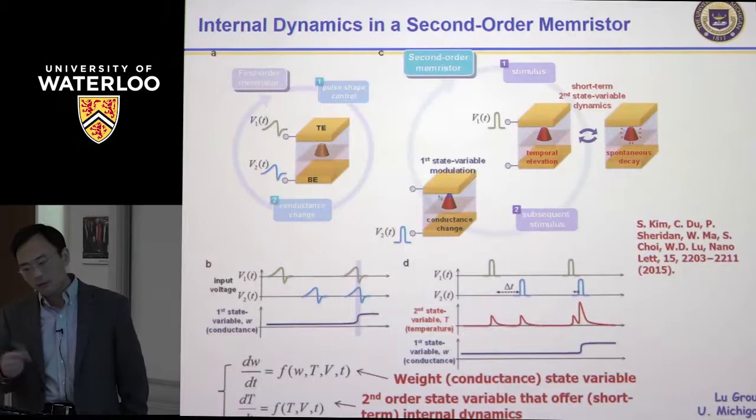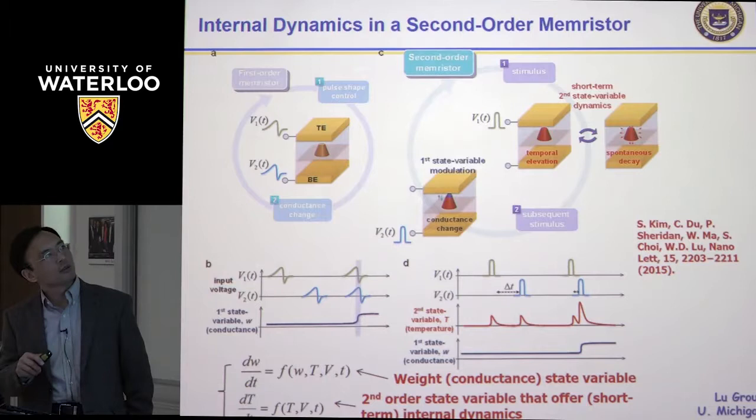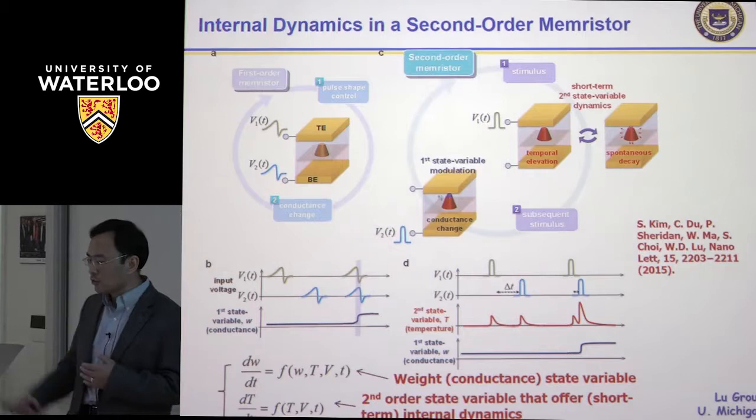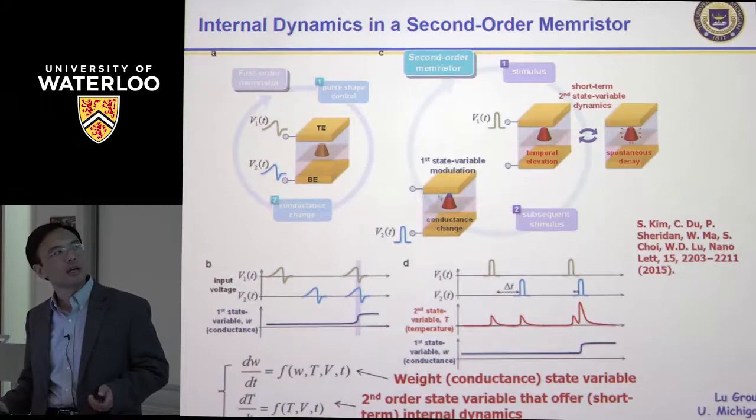So we published a couple of papers on that, and this direction is also gaining a lot of interest. We call them second-order memristors, because you no longer just train the ion and say, I train the conductance. In fact, you have at least two different processes with different time constants. The combination of these interdependent processes gives you the resistance change, okay? That leads to a very interesting dynamic behavior.